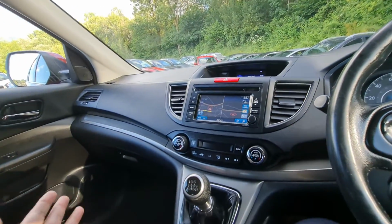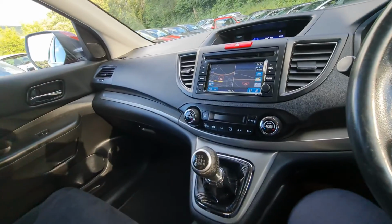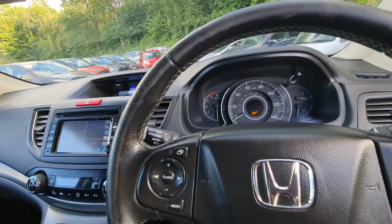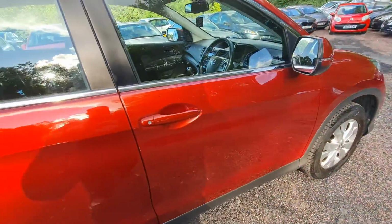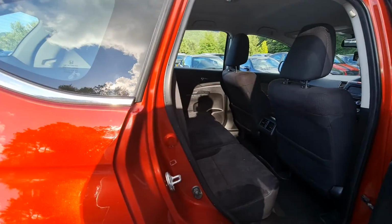But altogether, yeah, really well thought out interior, perfect for families. Little things like that mirror there just add to the feel that the car's been designed with families in mind. You've got the power fold mirrors as well on the car. I believe if you double lock these, it tends to fold the mirrors in as well as lock the doors.